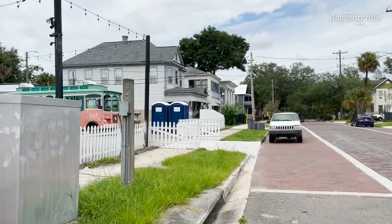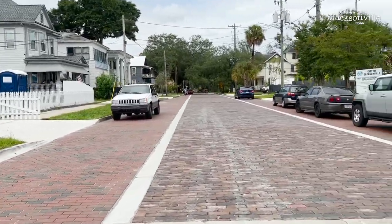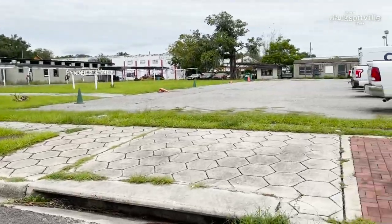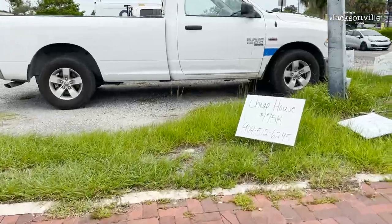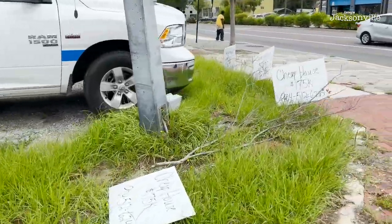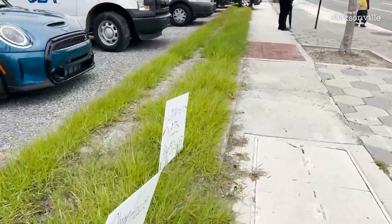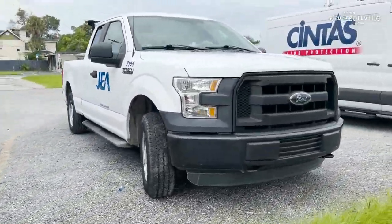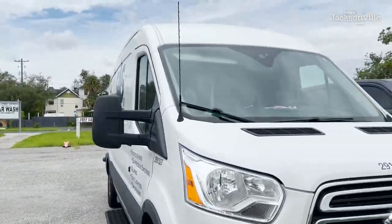As you can see, the nice streets of Springfield with the pavers. You'll see a lot of that. People buying houses, selling houses here, cheap houses, bandit signs. Everybody's looking for a deal in the housing market. Big business, whether owning or renting. And of course, I'm a real estate agent. I can help you with that. But we're out here giving you a tour of the area.